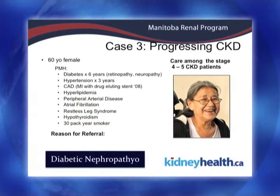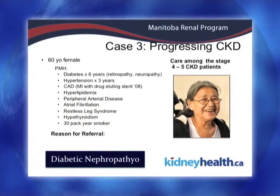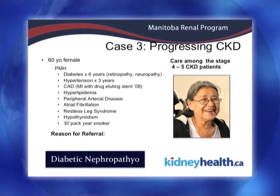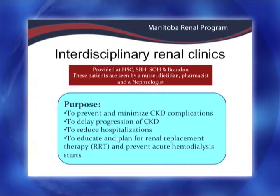And looking at ROS, yes, ROS is a little bit more complicated. So I'm just going to kind of go through some of the things that we do in our renal clinics. Typically, we have the interdisciplinary clinic team follow the stage 4 or 5, but there are some of our stage 3 patients that are progressing more rapidly, so they're included in our interdisciplinary team.